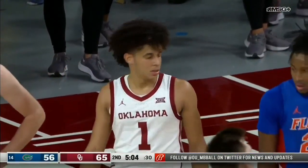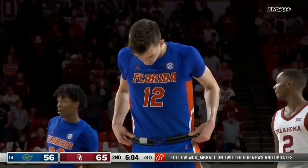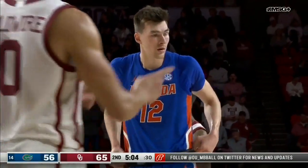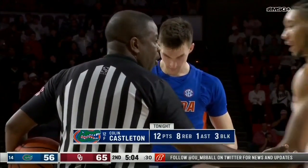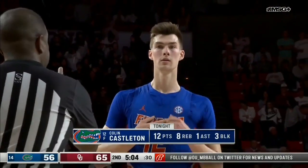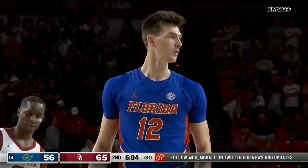I mean, if I'm Mike White, and obviously that was set up coming out of that timeout, I am getting Castleton involved because of all the guys on the floor for Florida. When he has it in his hands or he's setting that ball screen, just mentally for Oklahoma, he's putting a lot of pressure on that defense.